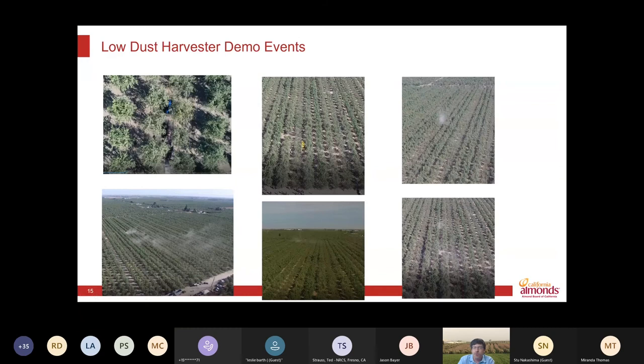And it is visible. We also, as another research project, we got trained people out into the field that can actually measure opacity in the dust plume. And they were actually able, with just the naked eye, to see that dust is reduced by these machines. And we've also proven that through much more advanced techniques with air filters, both for the incoming air and the outgoing air, just to show that the use of these low dust harvesters reduces it by, on average, 50%.